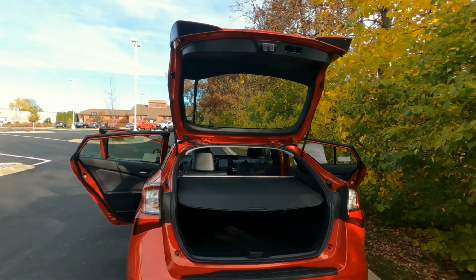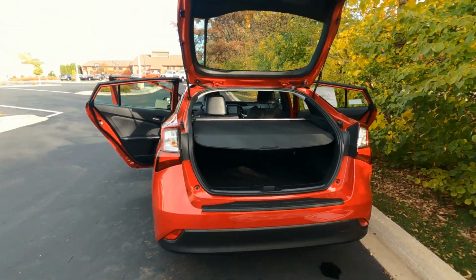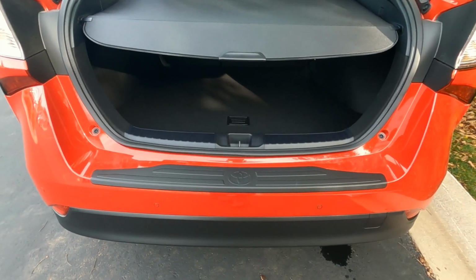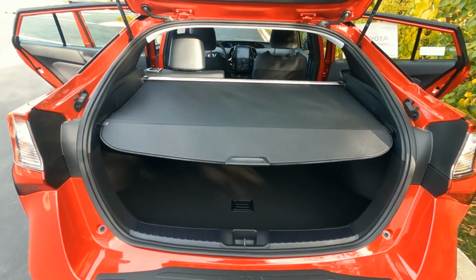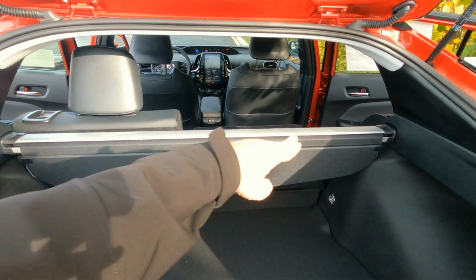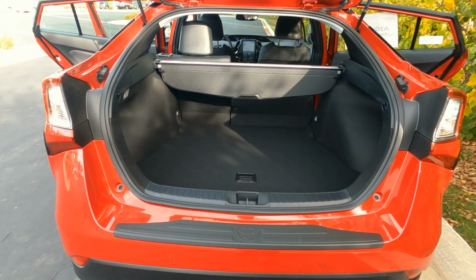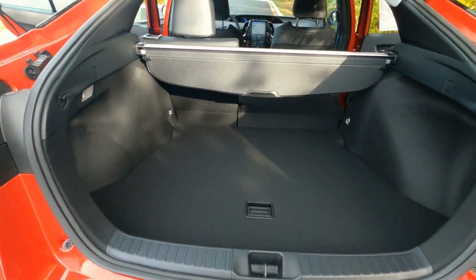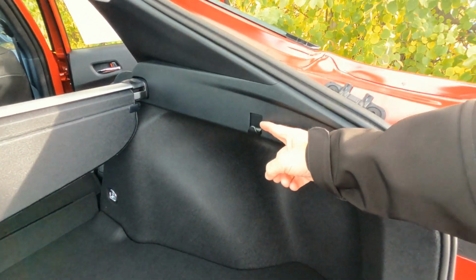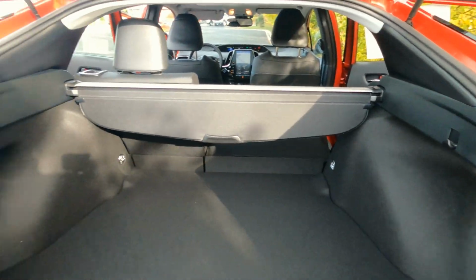So as I mentioned before, the Prius is a hatchback, which gives you a lot of room when it comes to opening up and loading cargo. Super easy. This one does have the bumper protector, $79 extra. Limited does come with the retractable cargo cover, which is also removable without tools. And you can see it has a nice large trunk. I always find plenty of room in the back of my Prius's trunk. We do have some cargo hooks here so you can hang your grocery bags. It's a nice wide trunk.